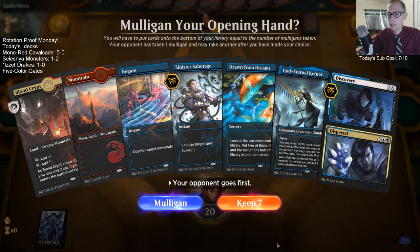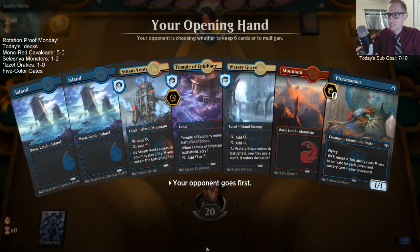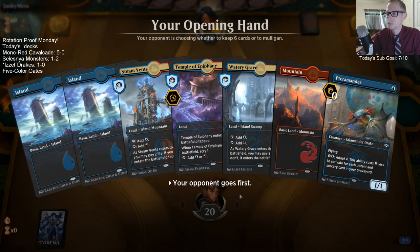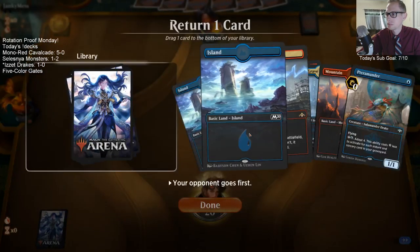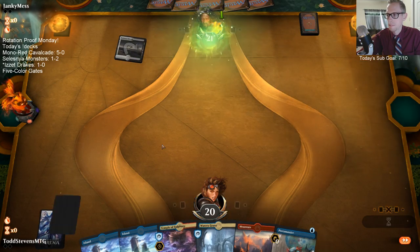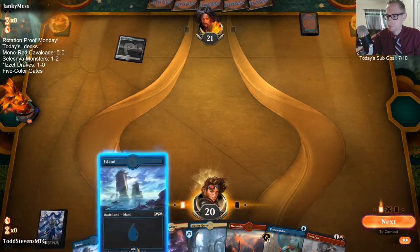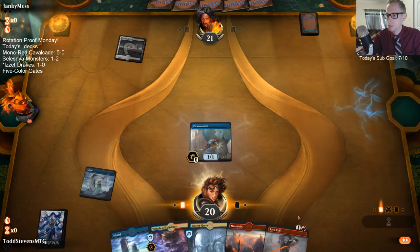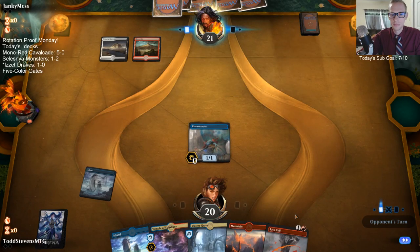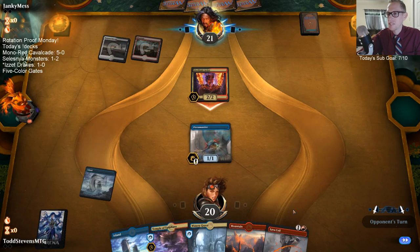This hand looked a lot better when I thought we had an Island. I thought the Negate was an Island. And I was like, yeah, okay, this is fine. We can keep that. Speaking of Islands. Vampires again. Go get him, Terramander. Oh, it's not vampires.